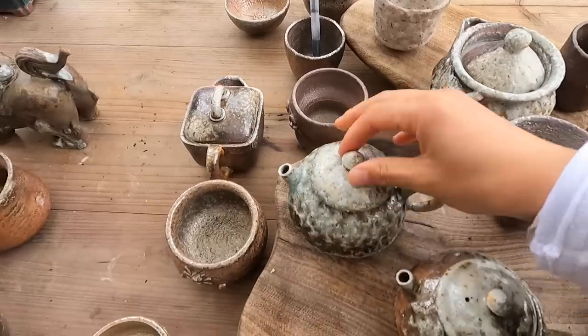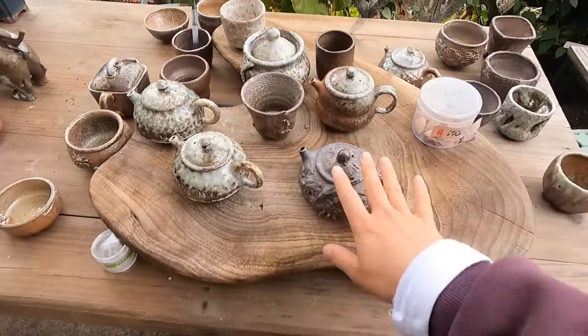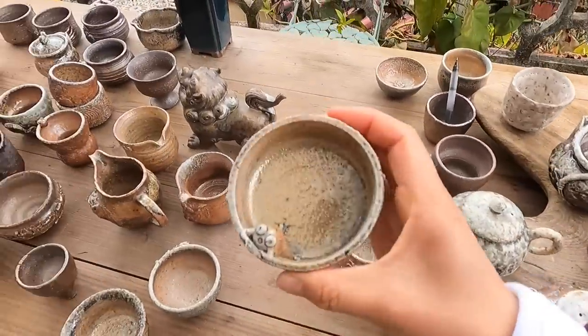Wow, I like it. So it's mainly the teapot and the cups.